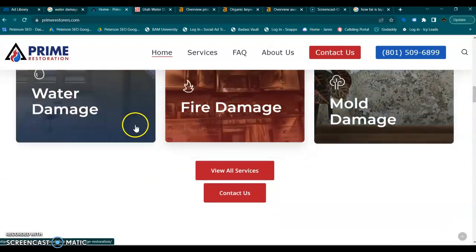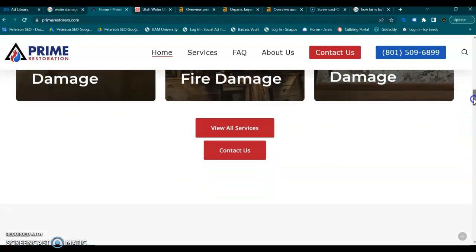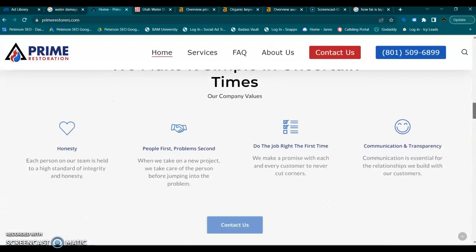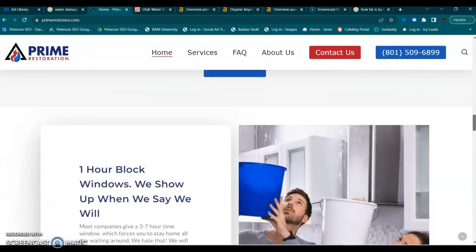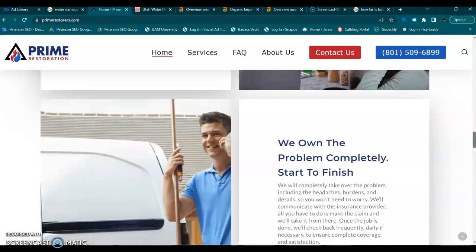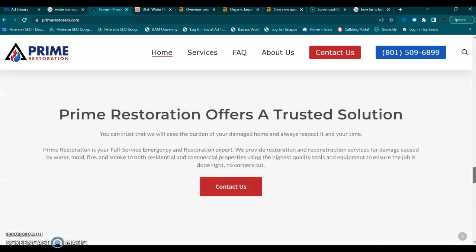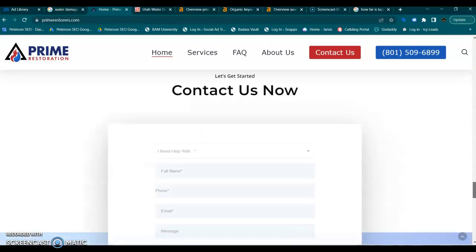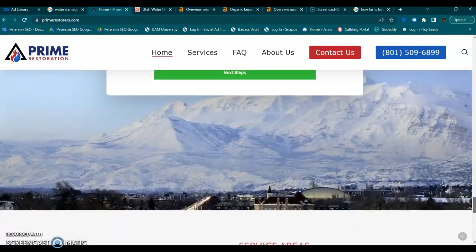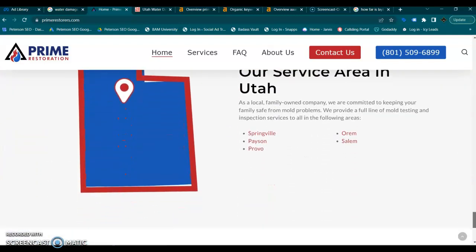I do see interlinking pages, so that's good. That does actually help with your SEO a little bit. But I'm seeing very minimal actual content or any local buyer intent keywords on the home page. So the biggest problem on your home page is content.